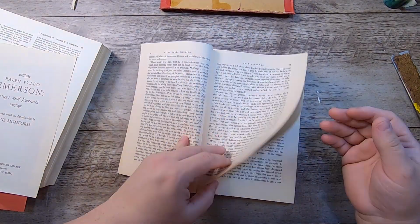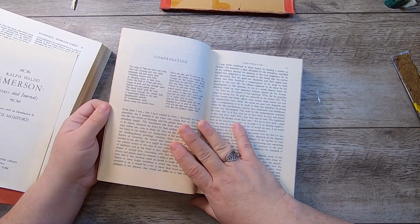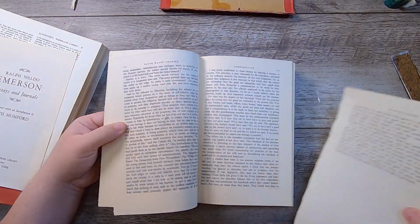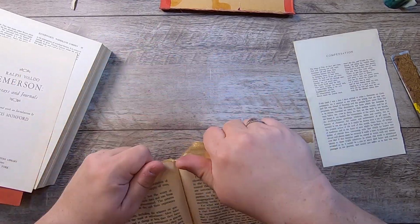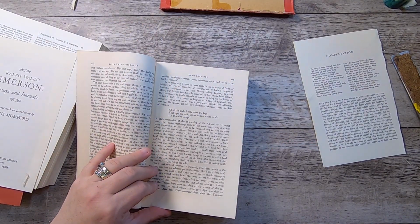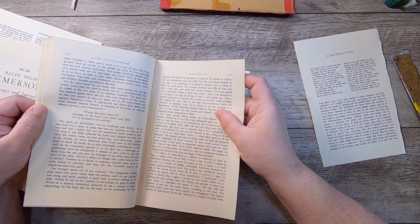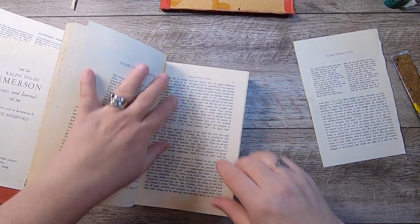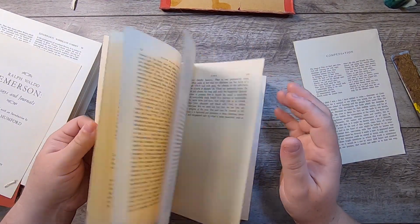Okay, this chapter doesn't look like it has much in the way of poetry. Compensation. That looks like it's neat, so we'll grab that page. I'll have to read these after the fact, but I just want to be quick about this. I don't really want to take forever because it's not that important. Okay. Spiritual law, that's religious. I don't think we'll do much with religious.